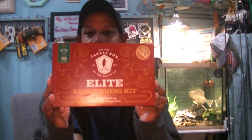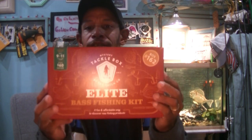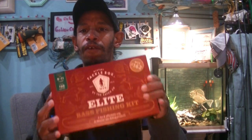Real quick, we got ourselves our 162 Elite in-store retail box for MTV. This is their in-store retail. You can go to the store right now and pick up a box. Each one's numbered. If you pick up a 162, you're more than likely, not guaranteed, going to get the same items that are in this box, give or take the colors and maybe the weights. But typically, 162s across the board are practically identical or similar. So we're going to crack into this and see what we got in 162 of our retail red mystery tackle box.